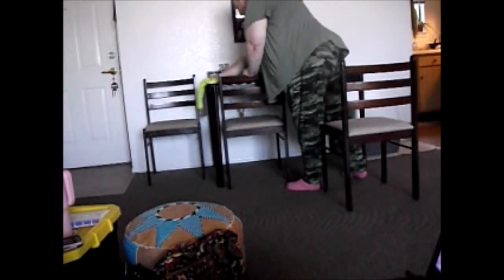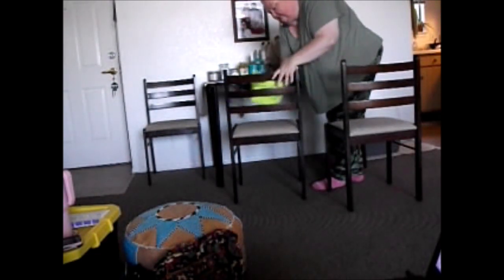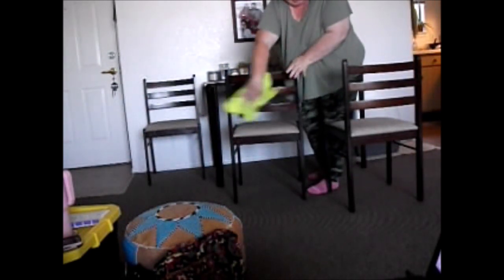When I'm dusting down things, cleaning it up, I used Fabuloso. I think it's lavender scent. I'm not sure what type of scent it is. It's the purple kind. I don't know if they have any other kind. It's just what I saw and I bought.